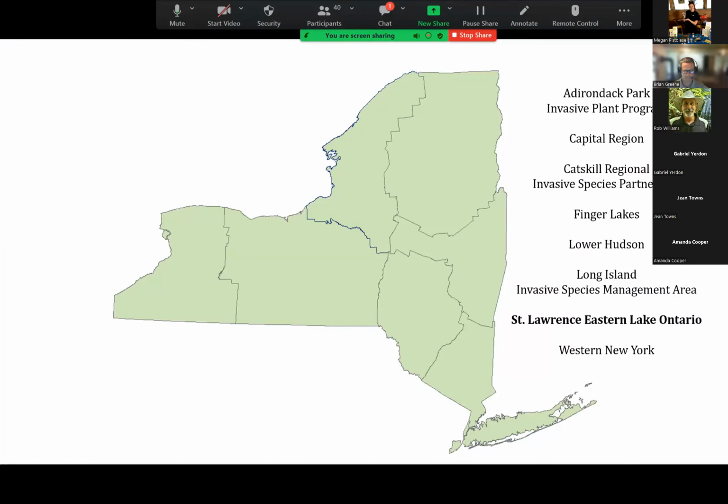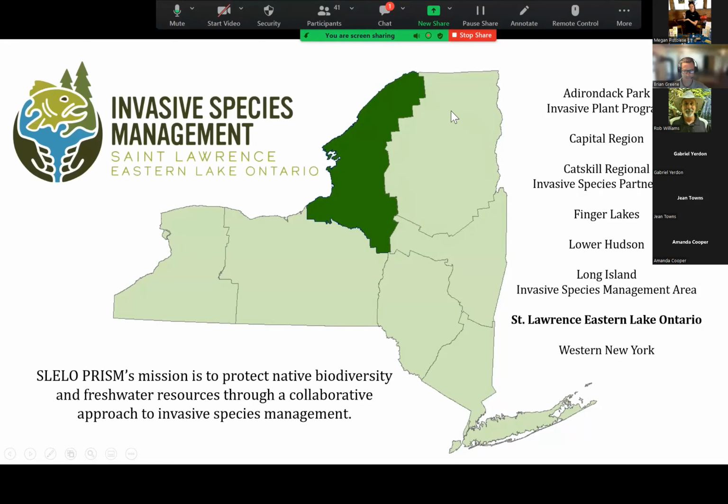So the SLELO PRISM is the area along the St. Lawrence Eastern Lake Ontario region, and we work across multiple different water bodies and lands that are, as you can see from our boundary to the east, very connected to the Adirondack program, which is kind of where we connected and really came up with this project idea.